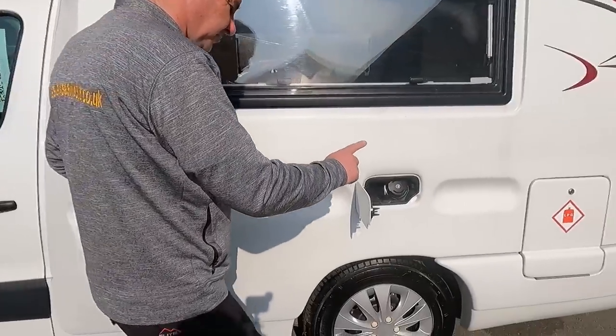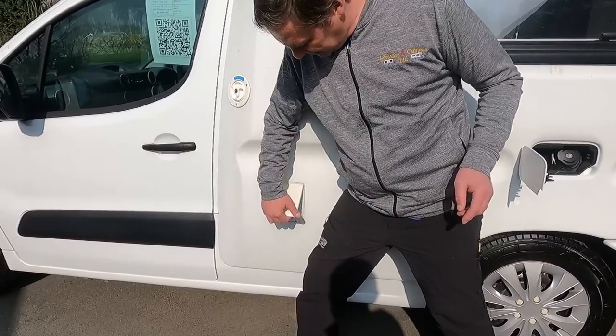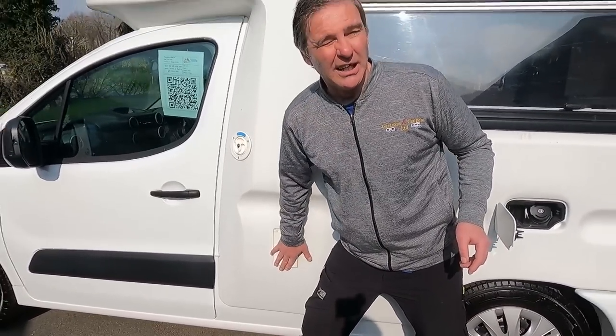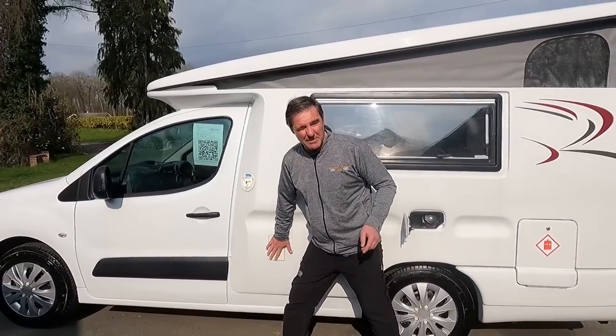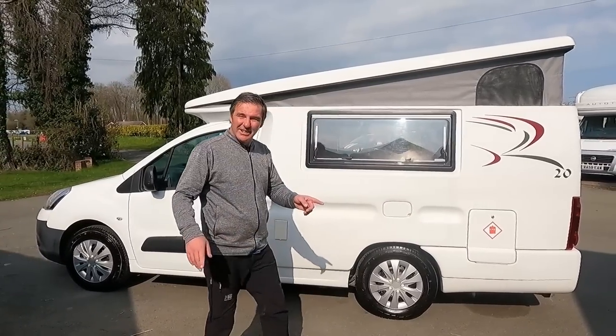Water, diesel, electric hookup. I always get worried when I lift them up. Yeah, you broke the last barbecue one, didn't you?